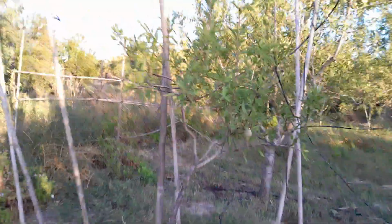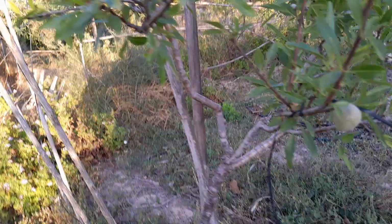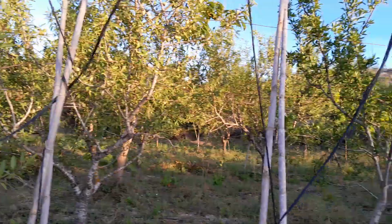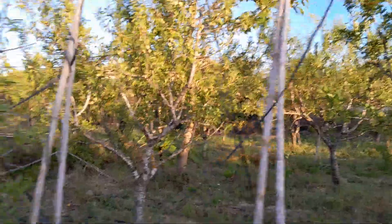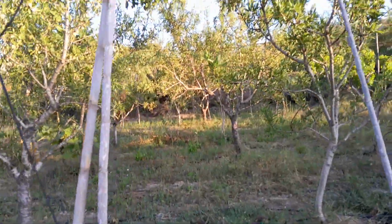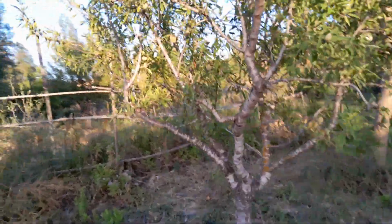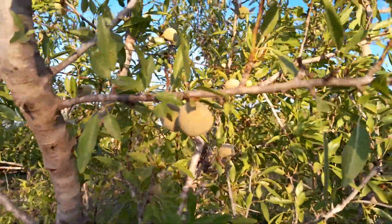So there are also almond trees. I planted this one. These are older. Last year was not a good year for almonds, but this year it seems it's better. It's not fantastic, but I don't water them, so I am really satisfied with that.